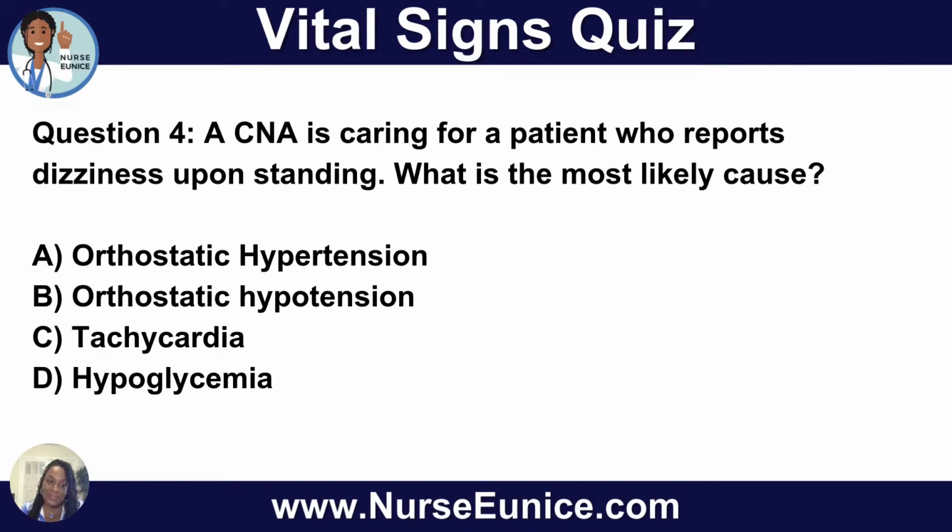Question number 4. A CNA is caring for a patient who reports dizziness upon standing. What is the most likely cause? Would it be A, orthostatic hypertension, B, orthostatic hypotension, C, tachycardia, or D, hypoglycemia?